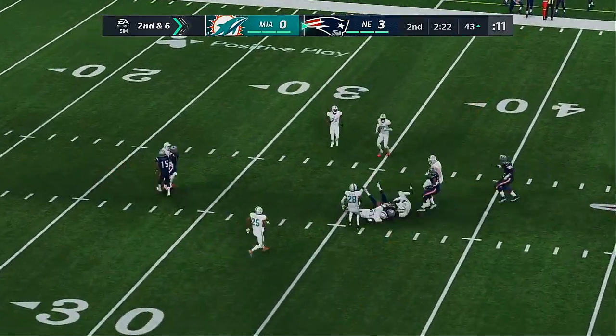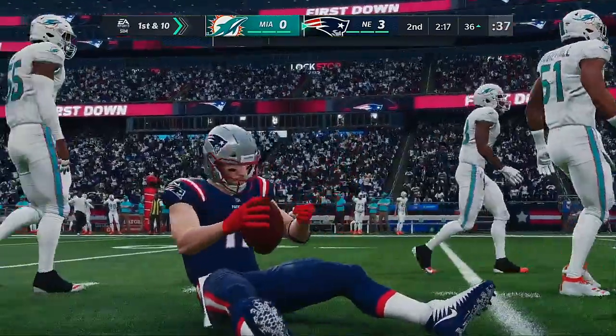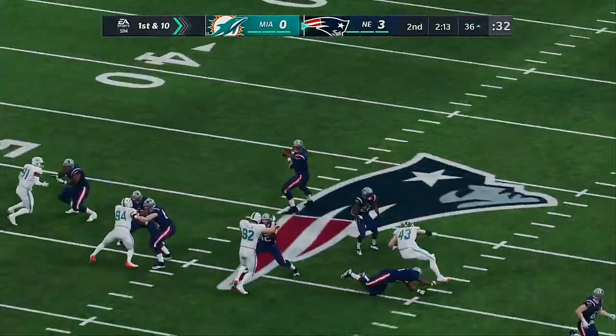Out of the gun, Newton. Slant route, caught by Edelman. And here he'll be brought down a little shy of the 35 at the 36. 7 yards there and a first down.